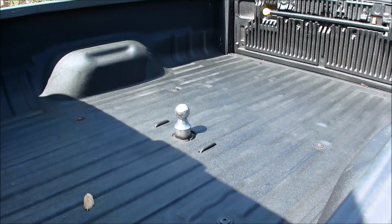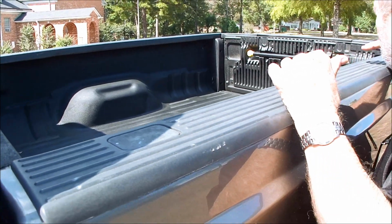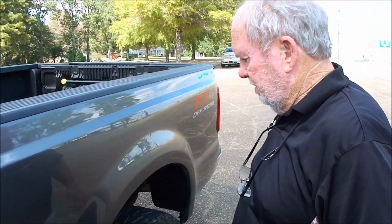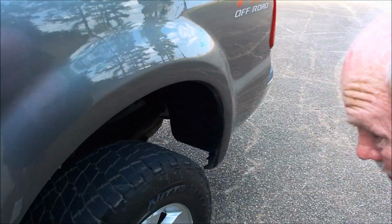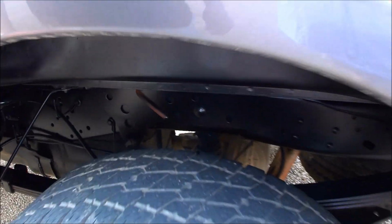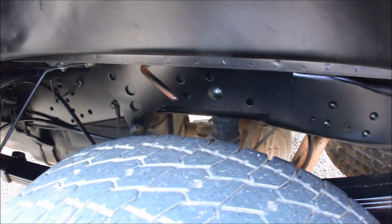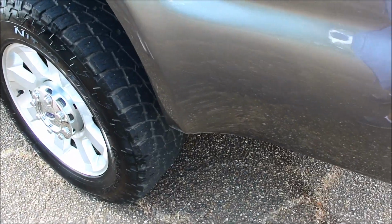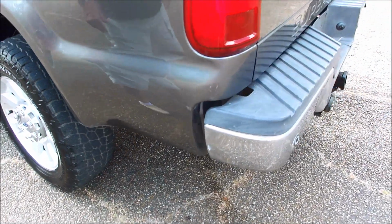Is that a turnover ball? It is. Turnover ball. Folks, you may never need it, but if you do, that's going to save you a lot of money. Your spare tire under there, you can see no rust. We had to change batteries, but you can see under here there's no rust. There's the original spare. You can see there's no staining on it. It's not been in mud, not picked up behind the wheels.